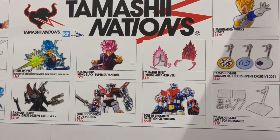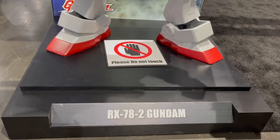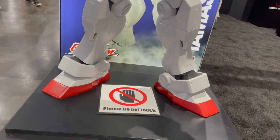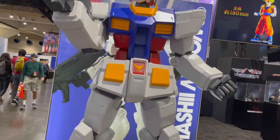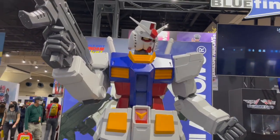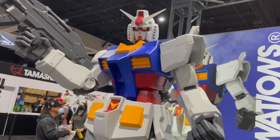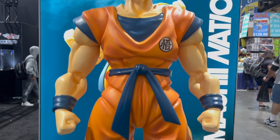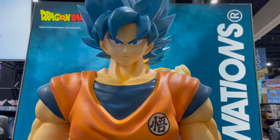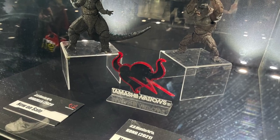Tamashii, Bandai, Tamashii Nations, under the Bluefin label, of course. They had a lot of great stuff on display. I do like Gundam. I'm a big fan of Gundam Wing because I used to watch it on Cartoon Network and Adult Swim and everything else. Toonami, you know, when they had the Midnight Run. But the Gundam, the huge displays, Goku, those are always so much fun. Very Comic-Con. I miss that kind of stuff, seeing all the booths and everything on display.